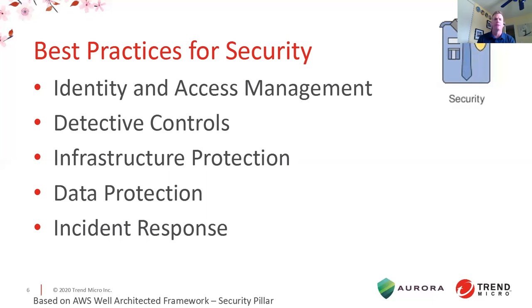So the data protection piece is really focusing in on the data that you have in the cloud and making sure that that data is sitting somewhere encrypted, whether it's at rest or in movement, and really protecting it from data exfiltration or other types of threats there as well.